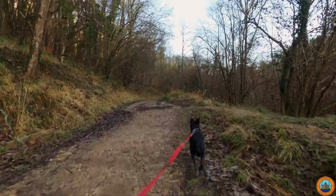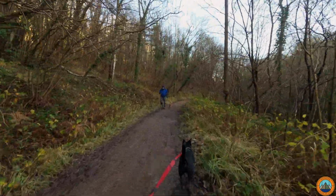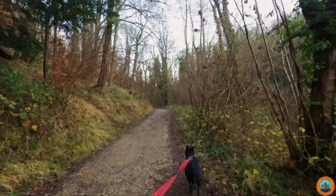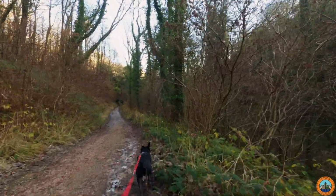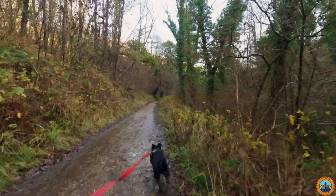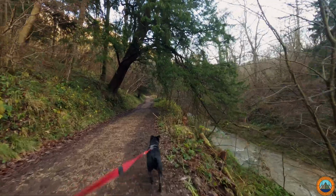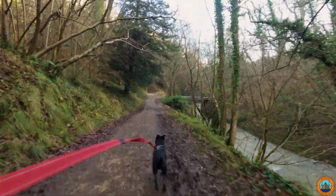Once you get hill 1 out of the way, they come quite thick and fast. Straight on here, don't go over the bridge.